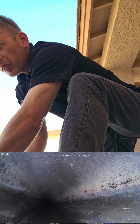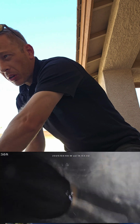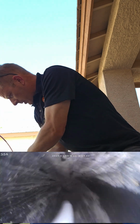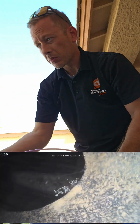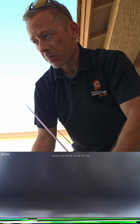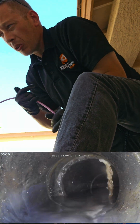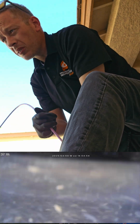Somebody's delivering the paper, I guess. And that's the other cleanout that we're going to go down next and go out to the street, if I can get past this water softener pipe. A little bit more gunk built up on the pipe there. This is down by the city connection.